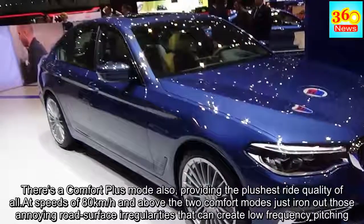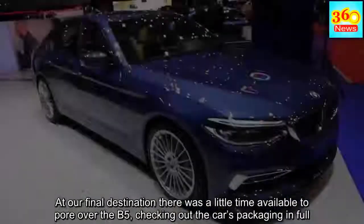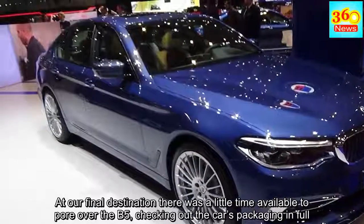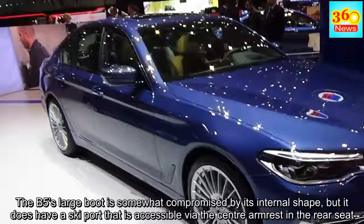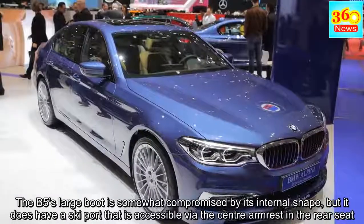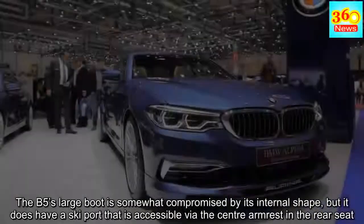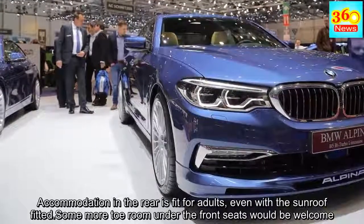At our final destination there was a little time available to pore over the B5, checking out the car's packaging in full. The B5's large boot is somewhat compromised by its internal shape, but it does have a ski port that is accessible via the center armrest in the rear seat. Accommodation in the rear is fit for adults, even with the sunroof fitted. Some headroom under the front seats would be welcome.